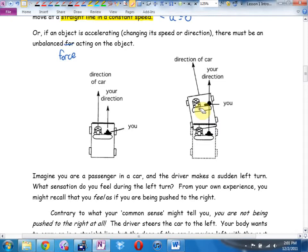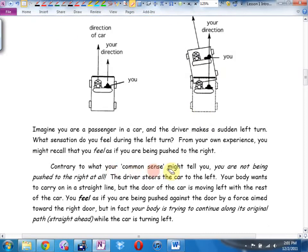You've got to be aware of it. So, contrary to what your common sense might tell you, you're not being pushed to the right at all. The driver steers the car to the left. Your body wants to carry on in a straight line. That's Newton's first law, the law of inertia. The door of the car is moving left with the rest of the car. You feel as if you're being pushed against the door by a force aimed towards the right door, but in fact, your body is trying to continue on its original path, and the car is pushing you to the left.